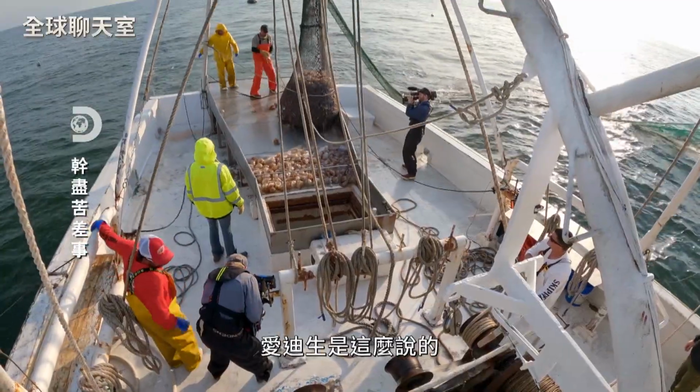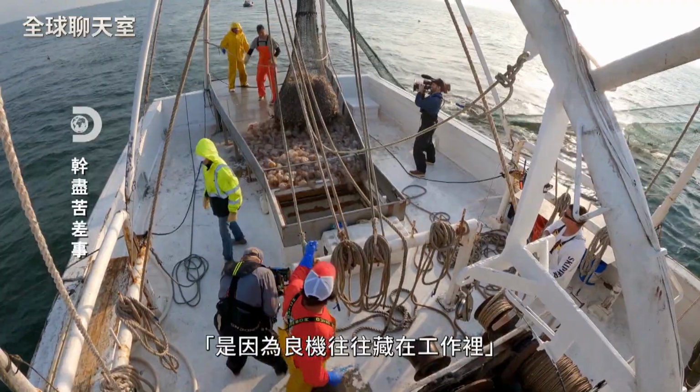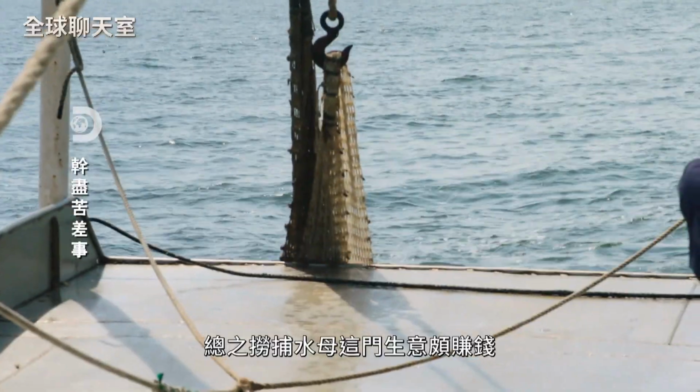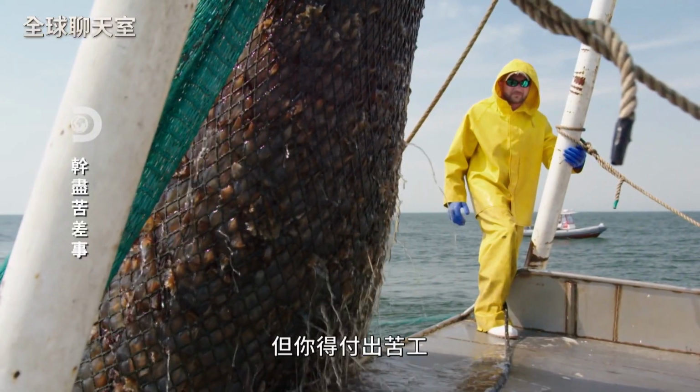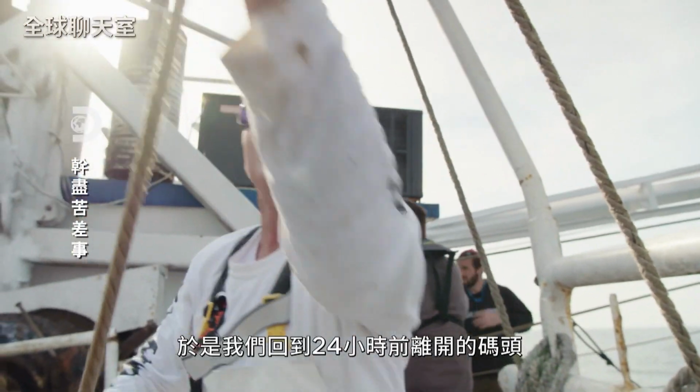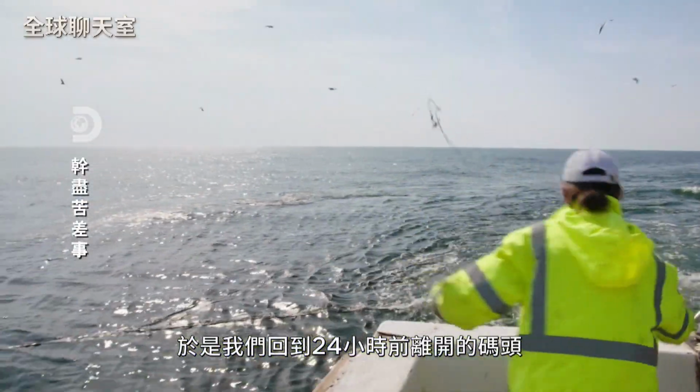Edison summed it up like this: opportunity is missed by most because it's usually dressed in overalls, looking like work. Point being, you can make a great living jelly balling, but you'll earn every penny. There's simply no shortcut. You got to get your hands dirty. Which brings us back to the dock where this story began 24 hours ago.